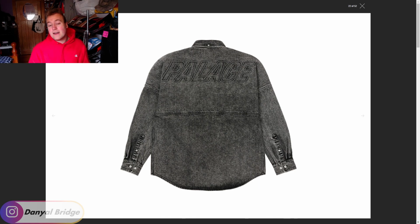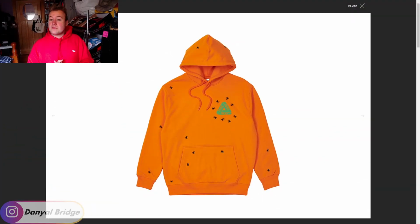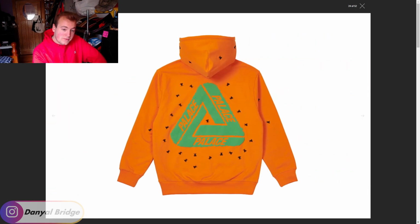Let's go have a look at item number 3. At item 3, we have one of the highlights of the whole spring 2021 season, and I actually quite like this piece. What we have is the Fly Hood, or if you want to call it the Fly Triferg Hoodie. It comes in a variety of different colors though. We have it coming in this orange, with a nice little green triferg on the back that looks like a bush with a bunch of flies going to it.